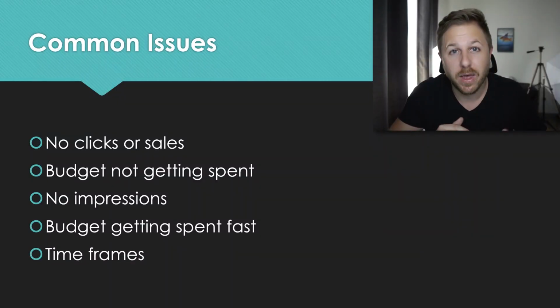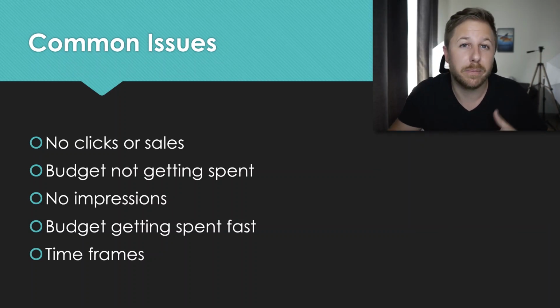So you want to always bump that bid up to compete and get your product on page 1 or 2. I've had the best luck having my ad on page 1 or 2, but if it's on page 10 to 20, chances are you're going to have low clicks and low impressions. The next thing is budget is not getting spent. I just went over that.